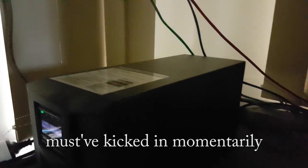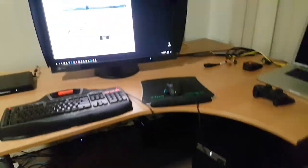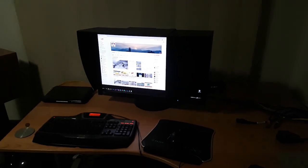That is a UPS. I don't know if you can see. There you go, Smart-UPS 1500 APC. It's supposed to be for a server or something like that. I wanted it. Oh look, the battery's not 100% right now. Must have kicked in momentarily. But basically, because I've been doing long streams, like 36 hours at times, I didn't want a power cut screwing that up.